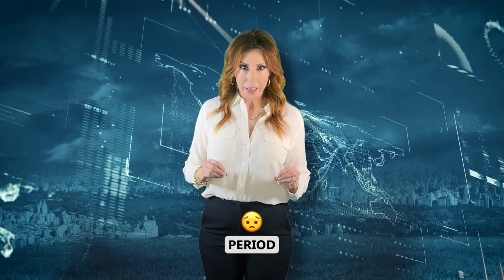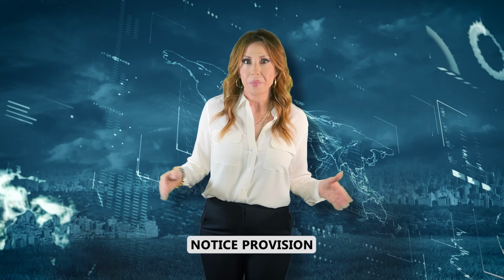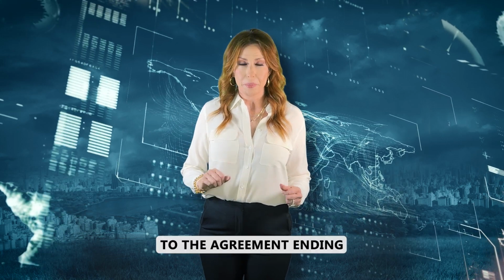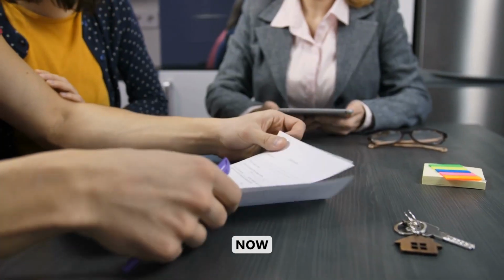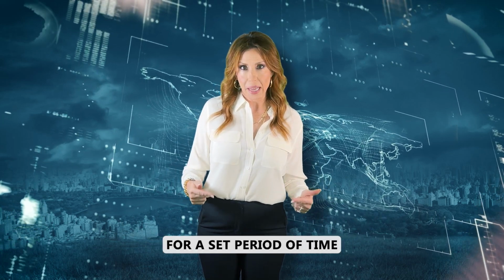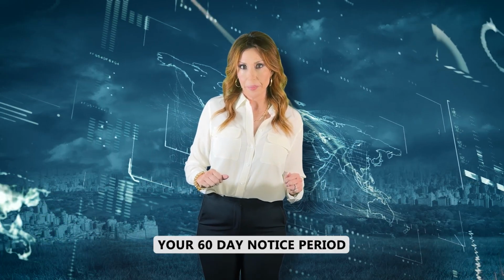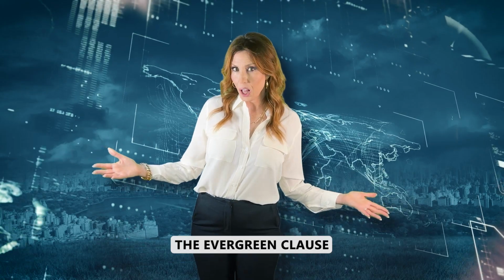If you miss the notice period, that lease will automatically renew for a set period of time. For example, let's say you have a 60-day notice provision. That means 60 days prior to the agreement ending, you have to let the lender know in writing if you want to buy the equipment or own it. Now, if you happen to miss that notice period of 60 days, it is written in the lease agreement that your lease will automatically renew for a set period of time. In this instance, let's say 6 months. So you've missed your 60-day notice period. Now your lease has extended another 6 months. That is what we call the evergreen clause.